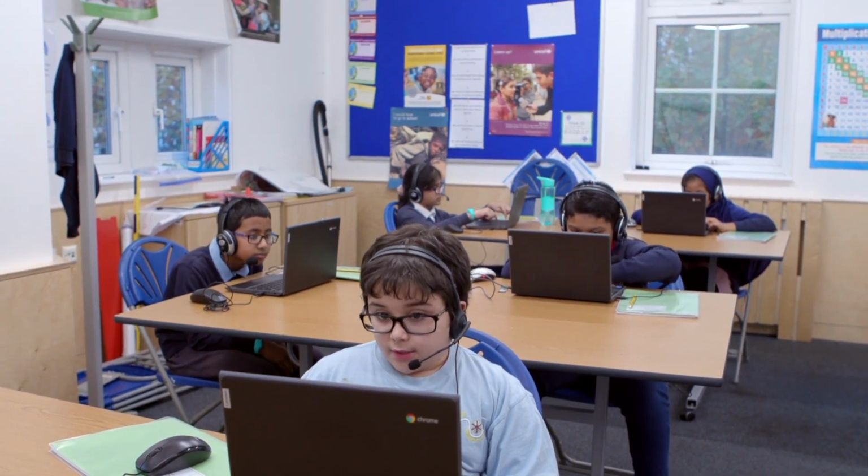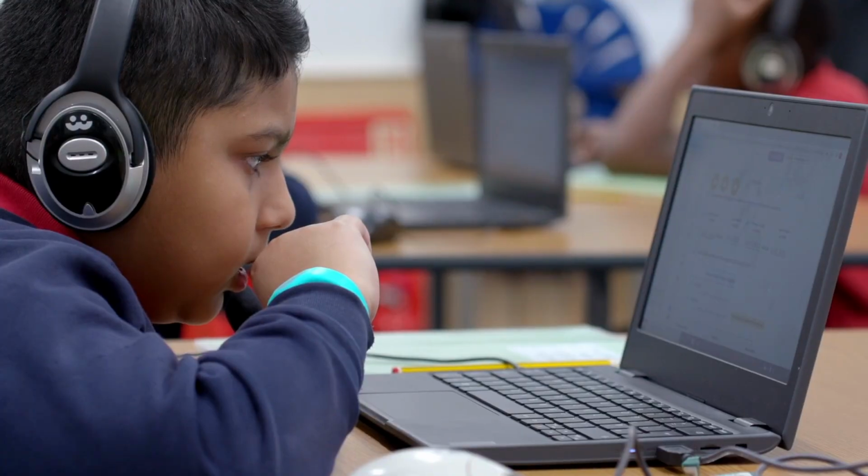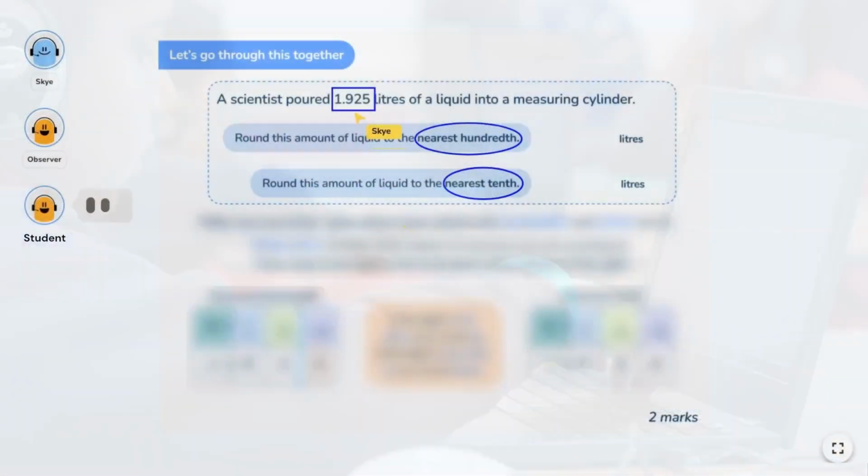How many tenths does the number have? It would be 2. No, 5. No, 5, yeah. The tenths place is the first digit to the right of the decimal point. Try looking at the number again and see which digit is in that position. Is it the 9? You're spot on.